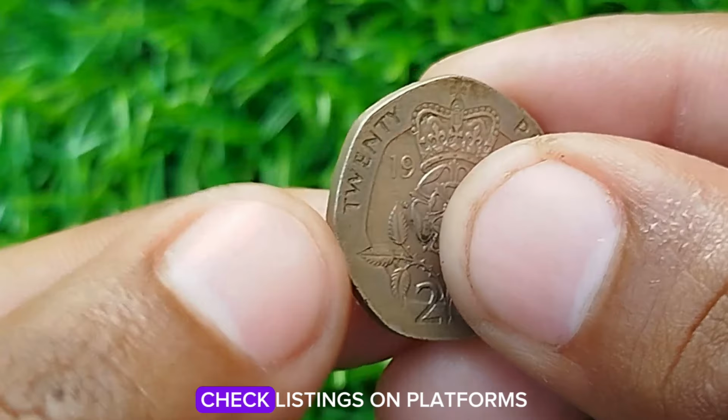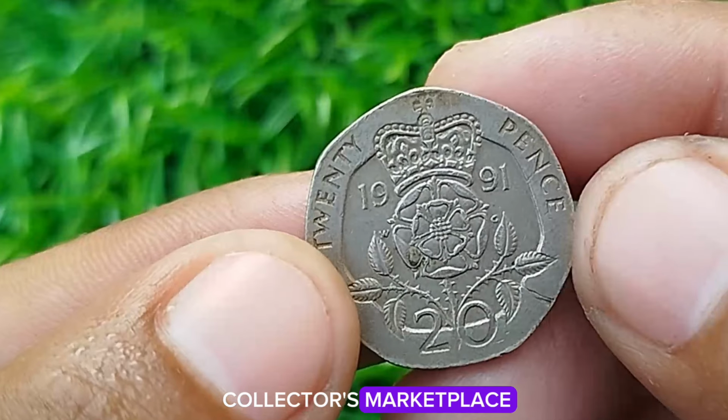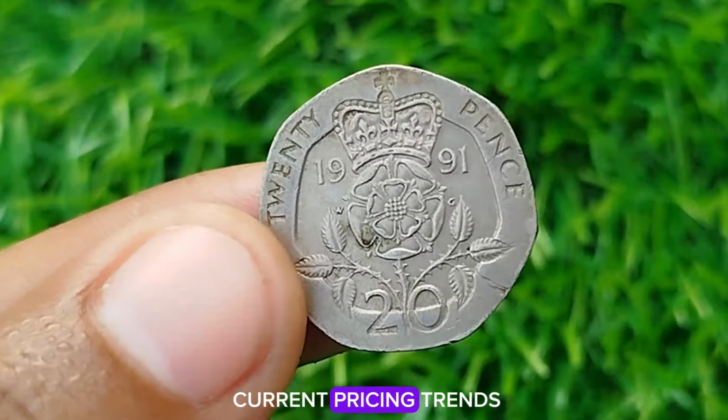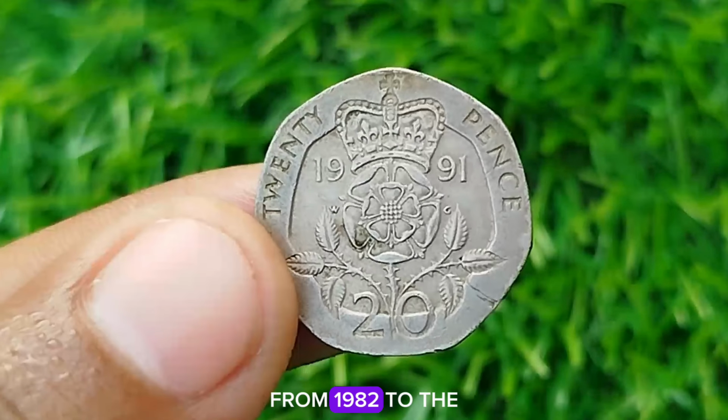Follow auction trends. Check listings on platforms like eBay, Heritage Auctions, or the Royal Mint Collectors Marketplace to stay updated on current pricing trends. Build a set. Consider collecting all 20p issues from 1982 to the present.